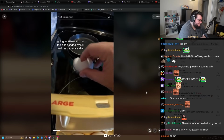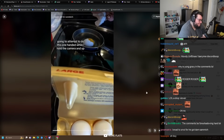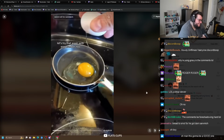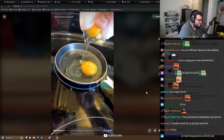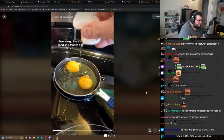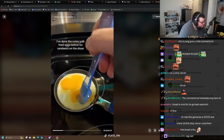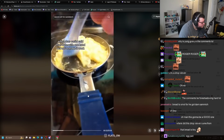Going to attempt to do this one-handed while I hold the camera. And... Oh, no. I see why. There we go. Saved it. Let's try that again with egg number 2. Wait, why is it so small? There we go. There's a good one-handed egg crack. I've done runny yolk fried eggs before for a sandwich on the show, but today I'm feeling scrambled, which was easier said than done with one hand.